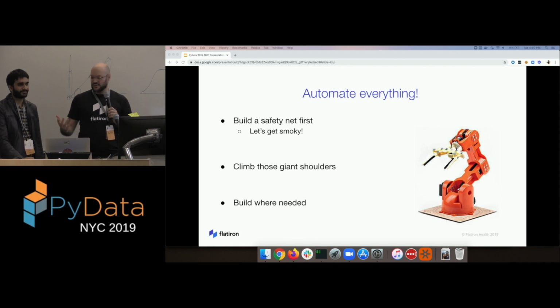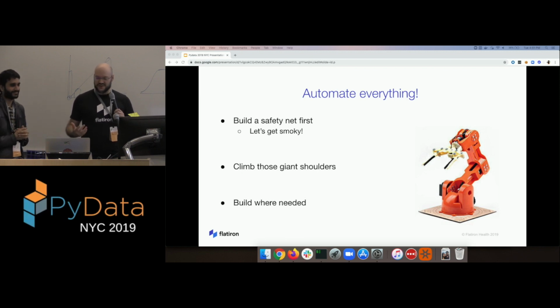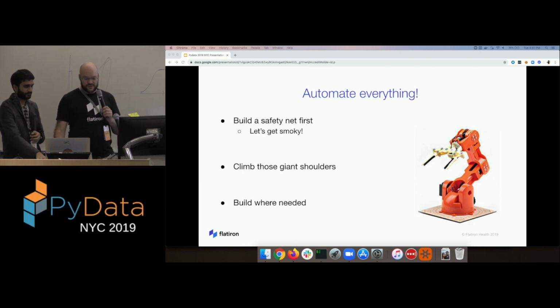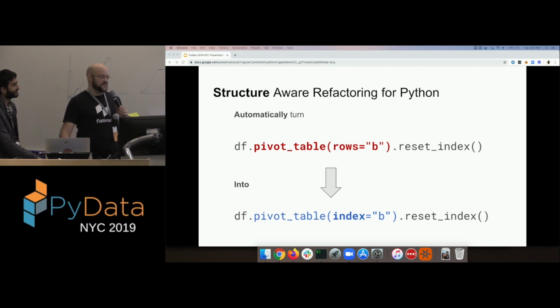So when we started this, it was basically us. There's slightly more now, but it's still not a huge team. So going through tens of thousands of lines of code, or tens of thousands of files of code, it's just not going to happen. So we built a little thing, which we don't have a great name for, which we call structure-aware refactoring.